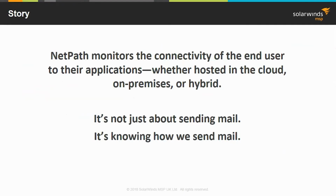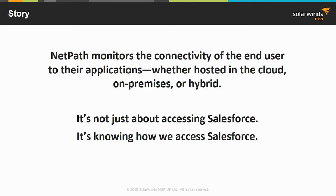So again, the story that we just told here is that NetPath monitors the connectivity of the end user to their applications, whether hosted in the cloud, on-premises, or hybrid. So it's not just about sending mail, it's knowing how we send mail so that we can better troubleshoot when we can no longer send it or it just takes too long. And again, this is an example here, so really what I'm talking about is your cloud applications, your on-premise applications, your hybrid applications.